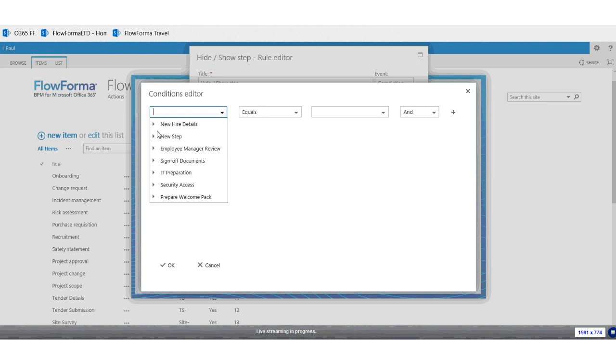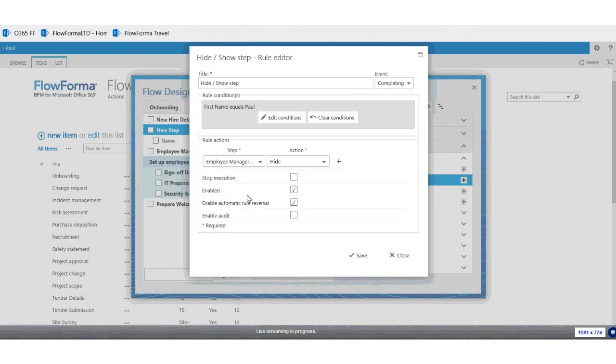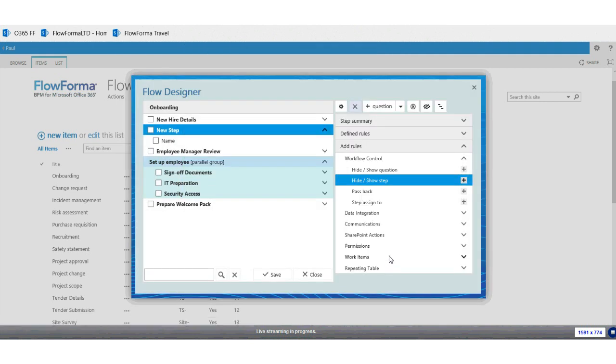So hey, let's say the first name equals Paul, and then I want to make the employee manager review simply disappear and not be required anymore. And that's all I would need to do to create that business rule. It's all done through a simple point-and-click form-based interface, and no code is required at all in doing any of this. Time is ticking on, so I'd just like to move on to a couple of more important things.